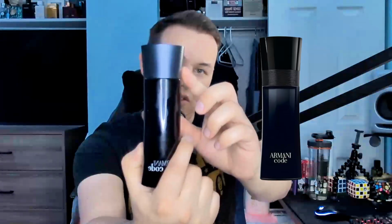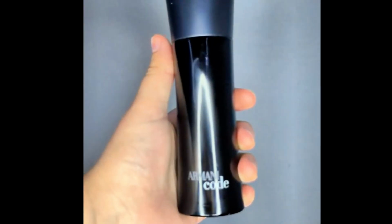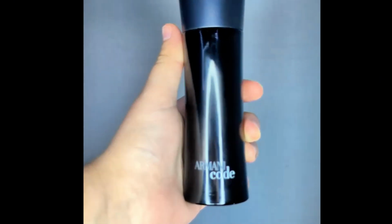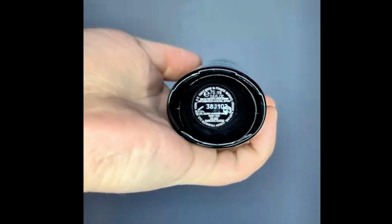On the ones that came after it, there was actually a collar right here. And then the new bottles are not tapered like this. Then it says Armani Code on the front. My bottle is a tester, so it actually says some different details on the back of it. And then on the bottom, you just have your batch code and product information. Now, what we're all here for, let's go ahead and figure out how this one smells.